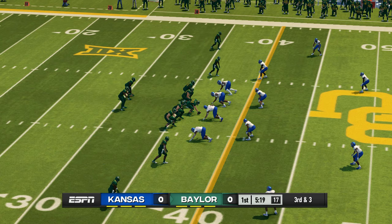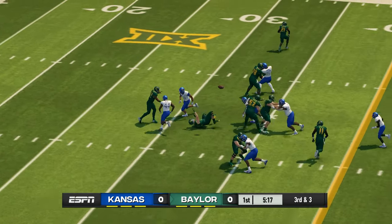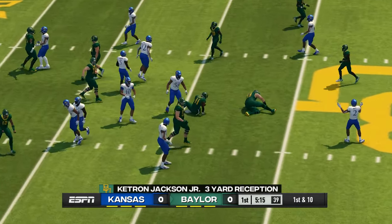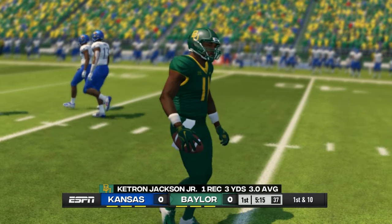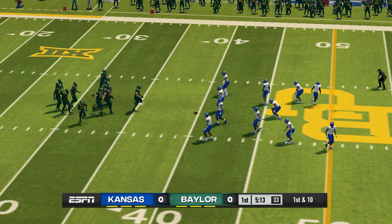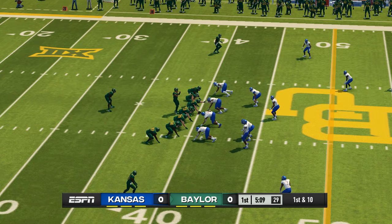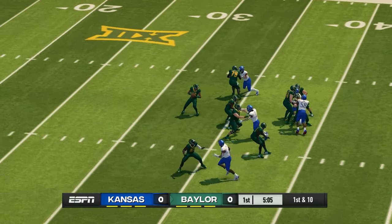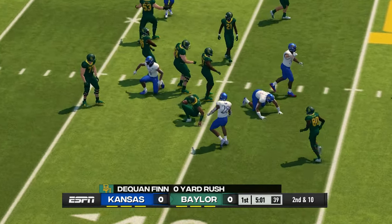From their own 36-yard line, it's third down. And down he goes, right around the 40. Well, on third down, we expected them to go to the air, and they did just that, picking up the first down. Scrambling. Tackle made at the 40-yard line.